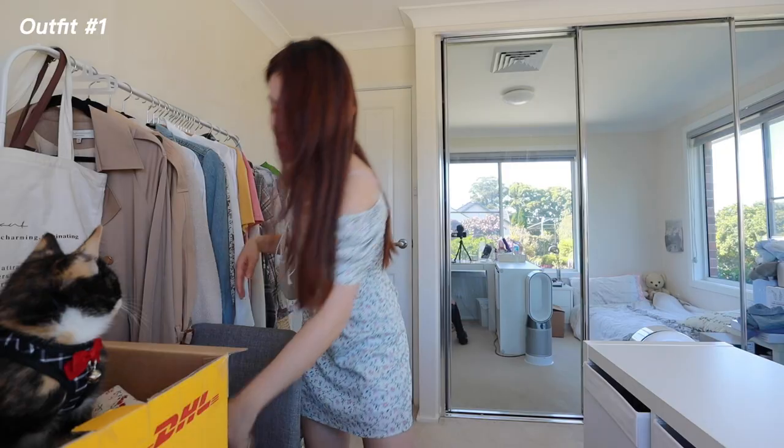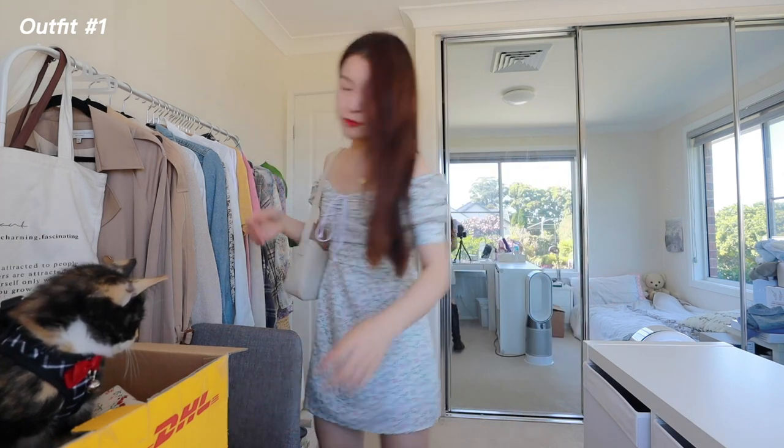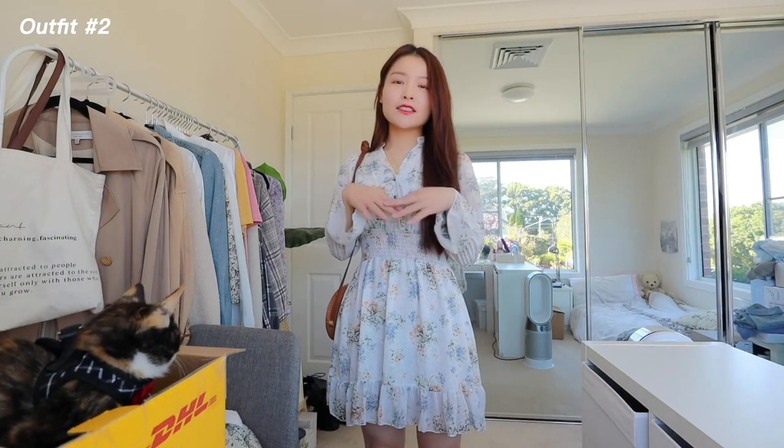So, style with strappy sandals for a very summery look. Or, like me, you can wear some laced-up military boots with it for something a little more edgy. I am in love with this dress. I think this is just the perfect date look. Love this neckline as well.